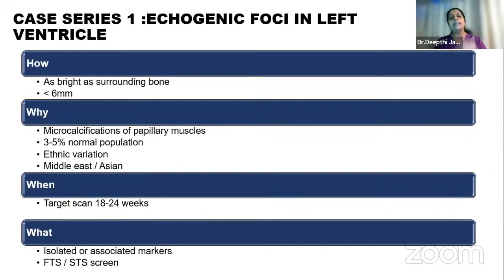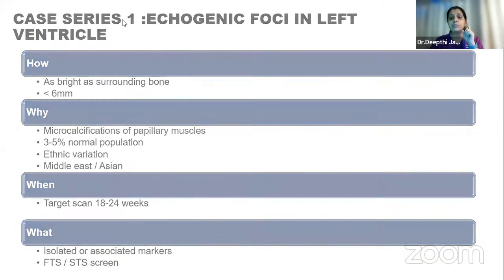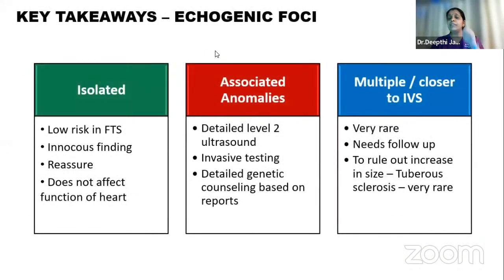So obviously there is ethnic variation. It's more commonly seen in the Asian and the Middle East population, and it's more so seen during the targeted scan, 18 to 24 week scan. And as I told you, remember the 5 rules. Once you identify an anomaly, the first thing you need to do is check on the other markers, to see whether there are any associated anomalies or not.